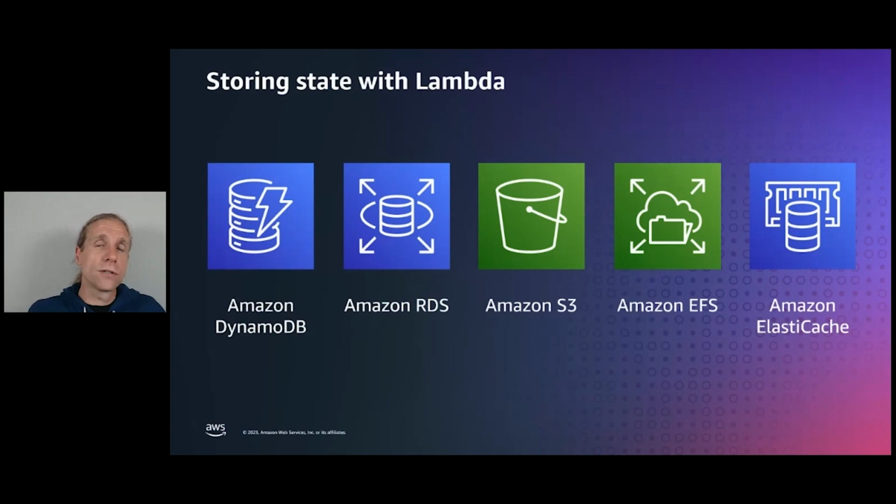You can also store data in S3. Maybe this is data that doesn't change as often and you don't need high throughput, but you need a lot of scale. You can also store file data in EFS, which is Amazon's NFS in the cloud. We've got a customer like Skywatch, and they process large satellite images with low latencies. They can have a whole bunch of Lambda functions pointing at the same EFS mount and process these satellite images in parallel really quickly. Or you can use something like a cache, maybe Amazon ElastiCache, to store your state externally.